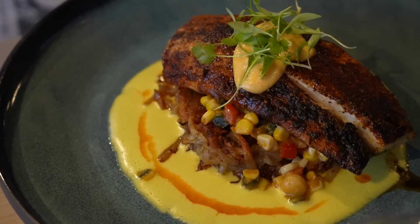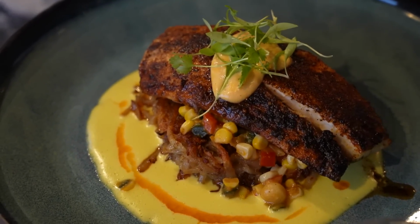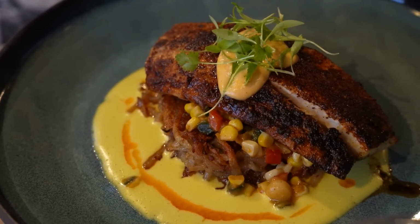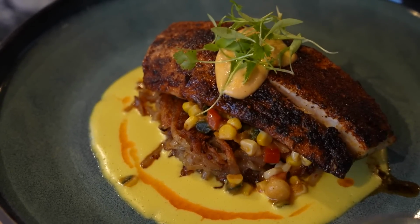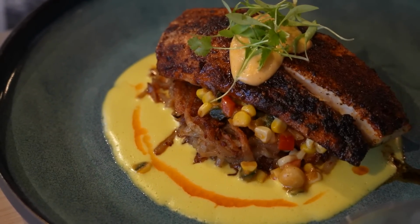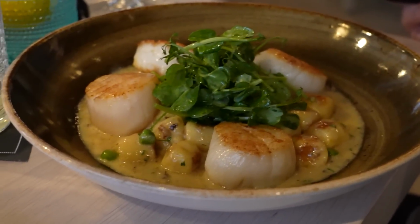Redfish. The redfish is what they've come out with saying this is our signature item. It's a sunchoke and potato hash on the bottom. It's topped with the Florida corn and a hominy succotash. The sweet Florida cream sauce. And then blackened redfish and red pepper roux.